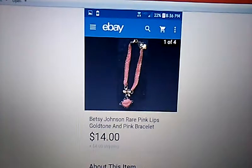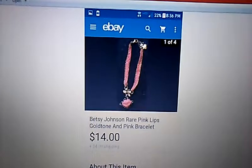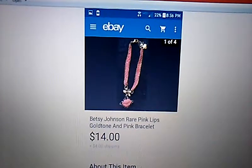Next, I have this Betsey Johnson Pink Lips bracelet. I really couldn't find this one. I found a lot of other Betsey Johnson bracelets. This was a vintage one. And trying to think, I think, yes, she was in one of my $6 bag jewelry lots. And so I sold this for 14 plus 4 shipping.